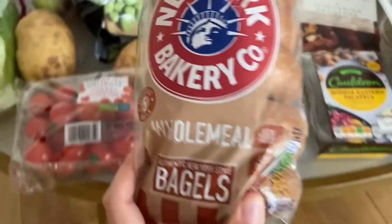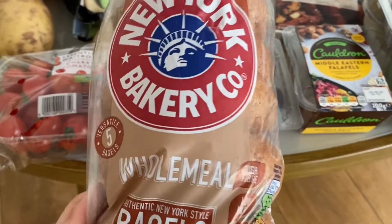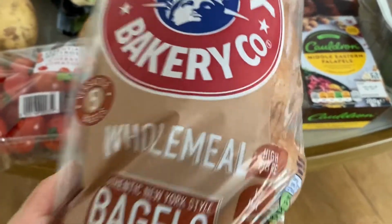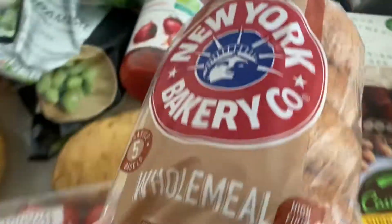Some wholemeal New York bagels. I love these. I found a vegan cream cheese I actually like from Waitrose, so I love having this with that, or just with vegan butter and Marmite. It's just a really lovely breakfast or even a snack.